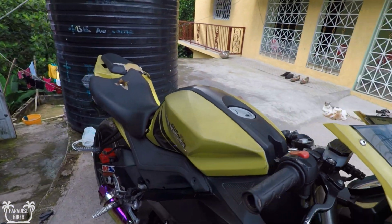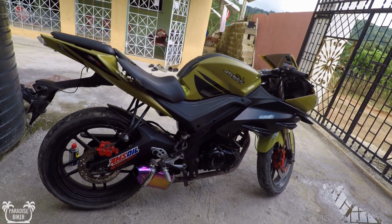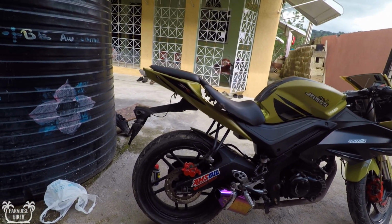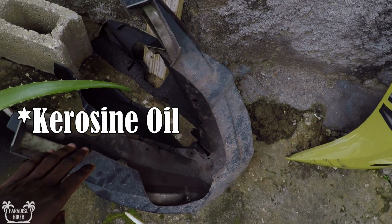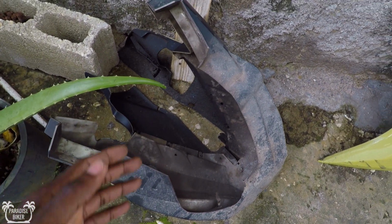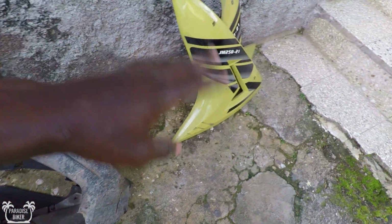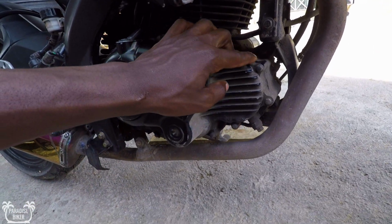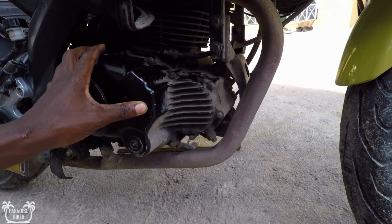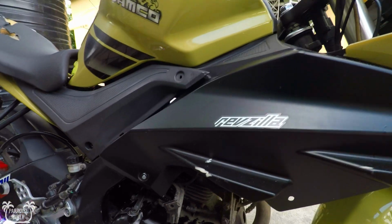Yeah, I think that sums up everything that's going on with the motor. In time I am going to buy some kerosene oil. Kerosene oil cuts grease very well, and it's cheap. So I'm going to buy some, clean off the fairing, clean off that as well, make everything shiny, and also clean down the engine. If you look, the engine looks so bossy right now, it looks so pretty. So I'm going to clean down all of this before I put back on the fairing down here. But for now, I am riding with it kind of Street Fighter-ish, you know.